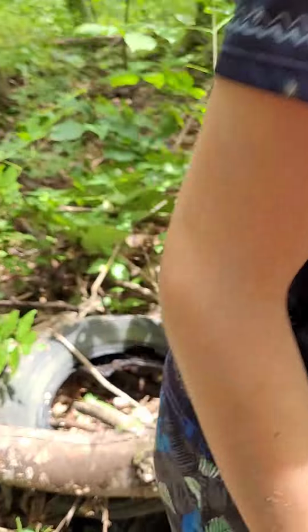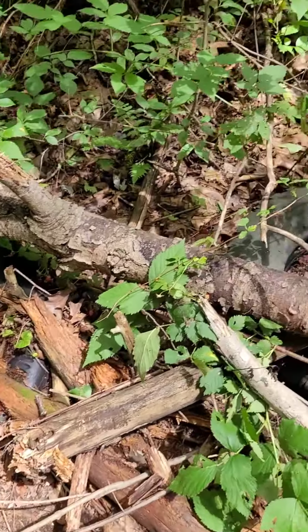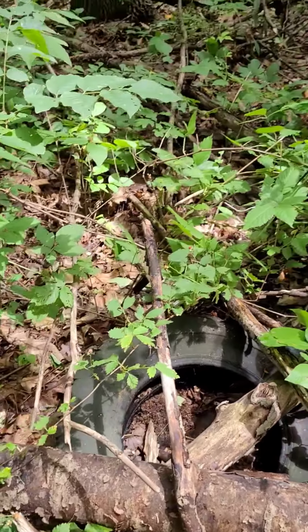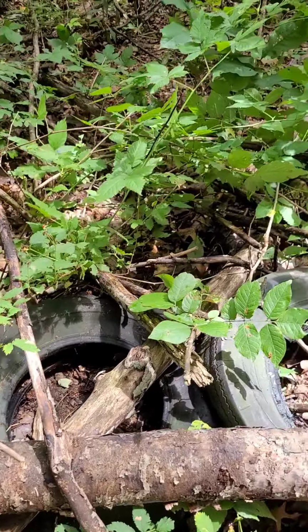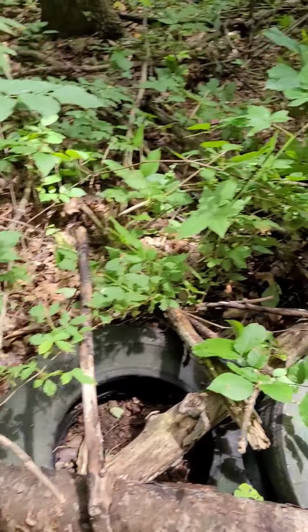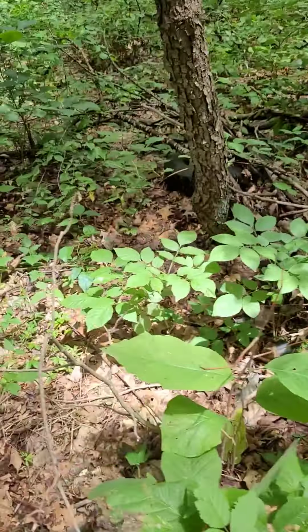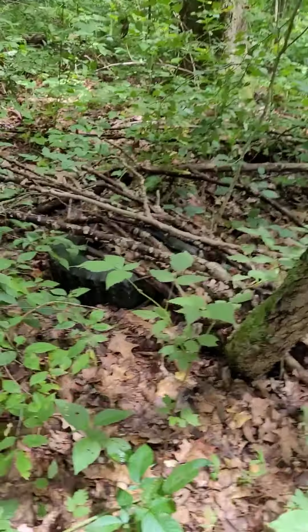Somebody dumped junk here a long time ago. I found an old Coca-Cola bottle, sorts of junk. Well, not junk, considering me. I like this stuff. I like finding old stuff. Let's search. There's another tire right here I haven't seen yet. Let's look around.